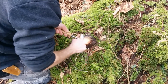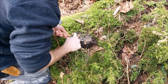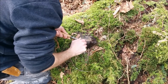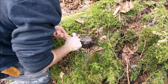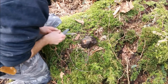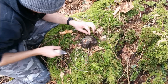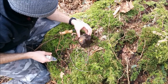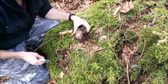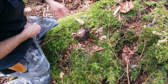Almost. There we go, we got a little bit of a flame. This stuff might be a little bit damp because it was on the top part of the fat wood, but I mean, it's still relatively easy to light once it gets going.